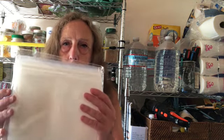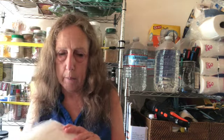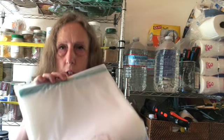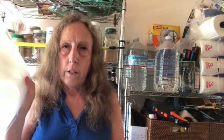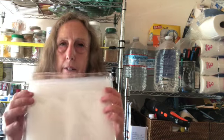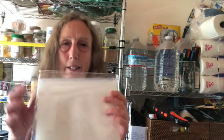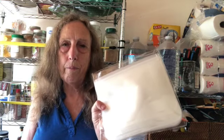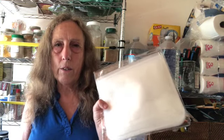So I got some of these reusable bags on Amazon. I got the quart size, I've got a Ziploc type closure, and I got the gallon size. I think they're 2 different companies. I wanted just gallon, and I wanted just quart, so I had to get from the companies that have gallons and quarts instead of the whole mix. So I'm going to be using these for things like cookie mixes and other dry goods.